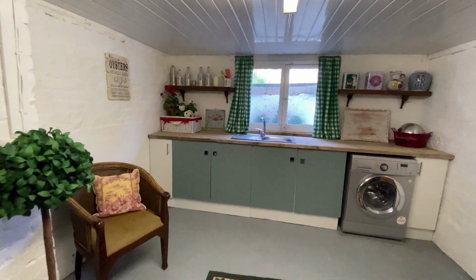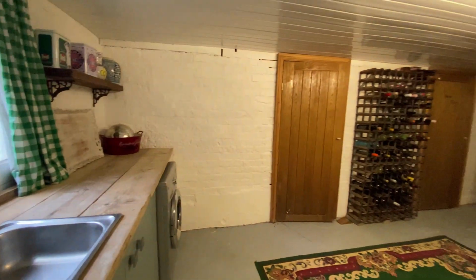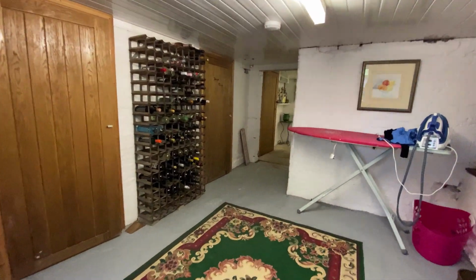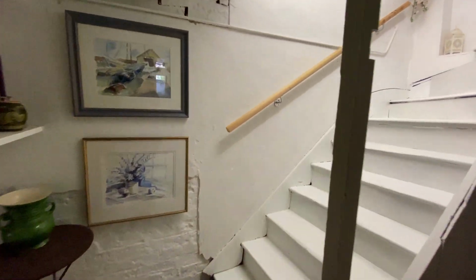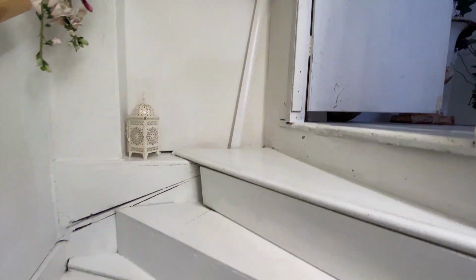Of course, you've got the window there letting a little bit of that natural light come through, but the ceiling height here is actually very good as well. You're going to have no trouble walking around. Sometimes cellars can be dark and cramped spaces, but this is the complete opposite. It is a very usable space, and again, just adds to the character and charm that this property offers.